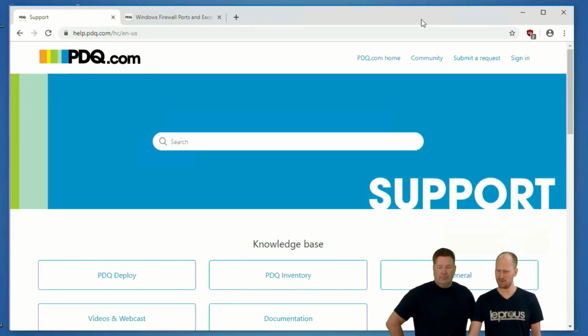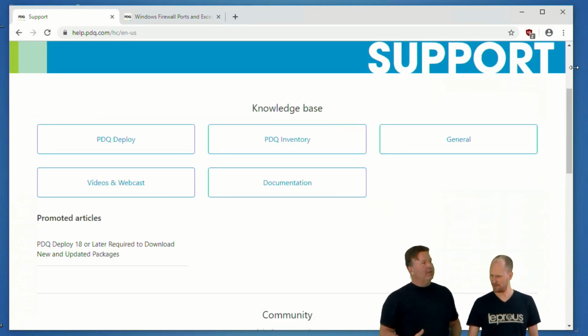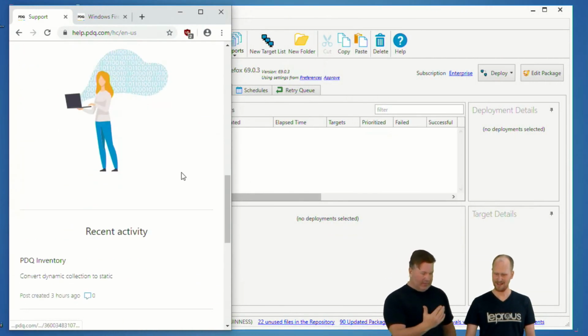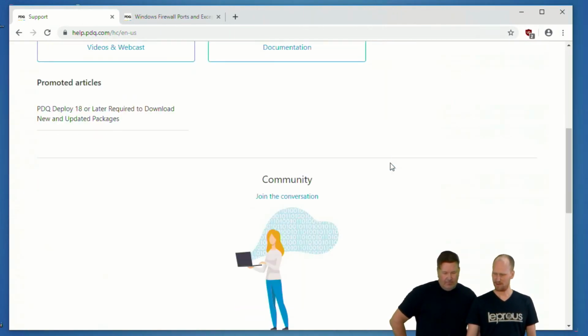Another thing that's cool about the site is the mobile site's way better. I know only 2% of you use the mobile site, but if you've seen the old one, it was really bad, and now it's a lot better. So that's nice. Here, I'll show you. It sizes for, it just scales on down. Scales, that's the word I was looking for.